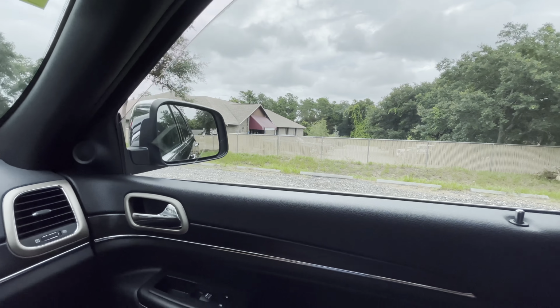Stepping back out to the exterior of the Grand Cherokee, you'll get a quick glimpse of your 20-inch alloy wheels. And now let's go ahead, step back inside the Grand Cherokee. We'll go ahead, turn off the headlights, as well as the fog lights, and the hazards. And before we shut her down, let's go ahead, see how she sounds.